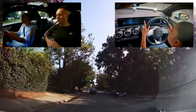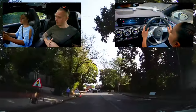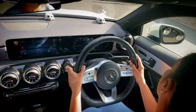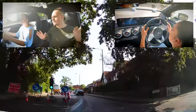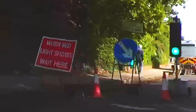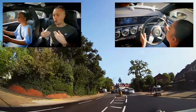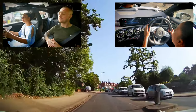Now, with the temporary traffic light for the roadworks, the most important part is not the man with the umbrella. I need to check the right traffic. Good mirror check. For the viewers, there's a sign near that temporary traffic light, and it says wait here. So that's how you know where to stop or wait when you get roadworks. Do not go near it. Go past it.